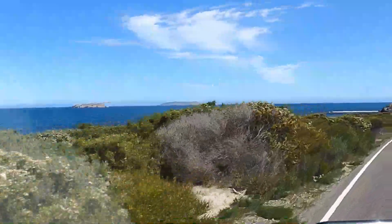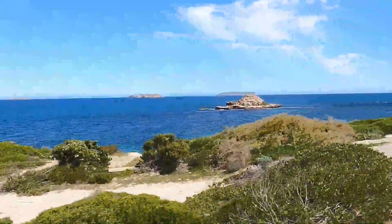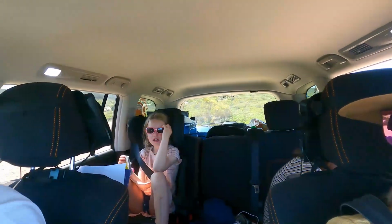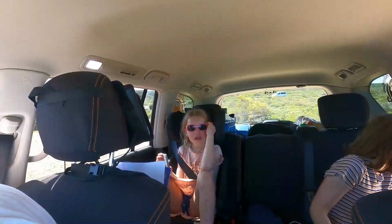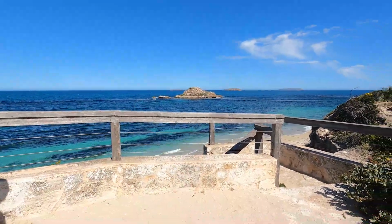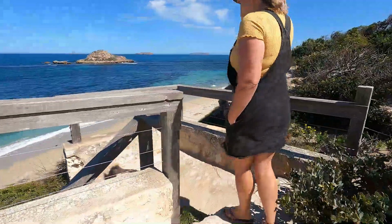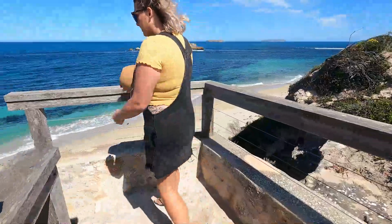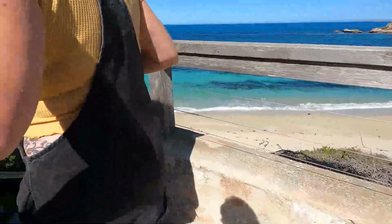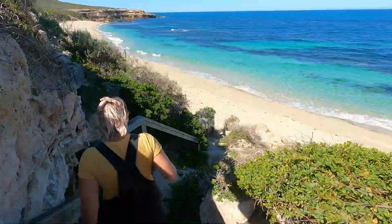The Chinaman's Hat. Yeah, we're going to go check out Chinaman's Hat Island Bay. Let's go. Out of the car. That is Chinaman Hat Island right there. There's a shipwreck somewhere in here. Yep, there might also be a shipwreck on the island though. Shipwreck somewhere here. Windy. Yeah, it's very windy. Steep stairs too.